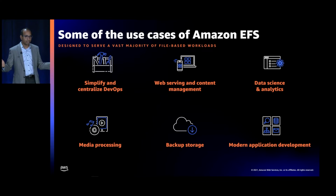So let's talk about the use cases. EFS is designed to serve a vast majority of file-based workloads. It covers a wide spectrum of performance needs. It ranges from single-threaded, latency-sensitive applications to highly parallelized, scale-out workloads that require high throughput, like big data applications and machine learning, and everything in between. So let's take a look at some of the use cases for Amazon EFS.